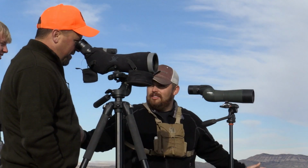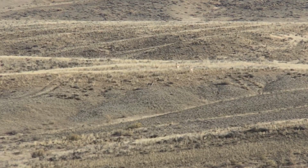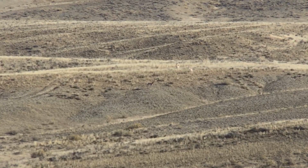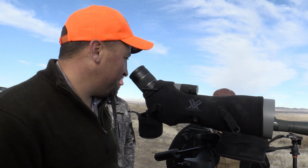We've got a debate. Okay, we've picked out a pretty good pronghorn here. He looks really tall, but my call is he doesn't have a lot of mass. What do you think he is on the mass? I think he's deceiving because he's so tall.